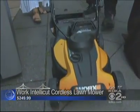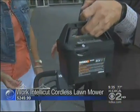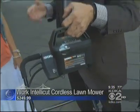So basically, look here, battery powered, lithium ion battery, 24 volts, will cut 6,000 square feet of grass without a charge. Can you imagine? But the benefit is no oil, no gas, no emissions.